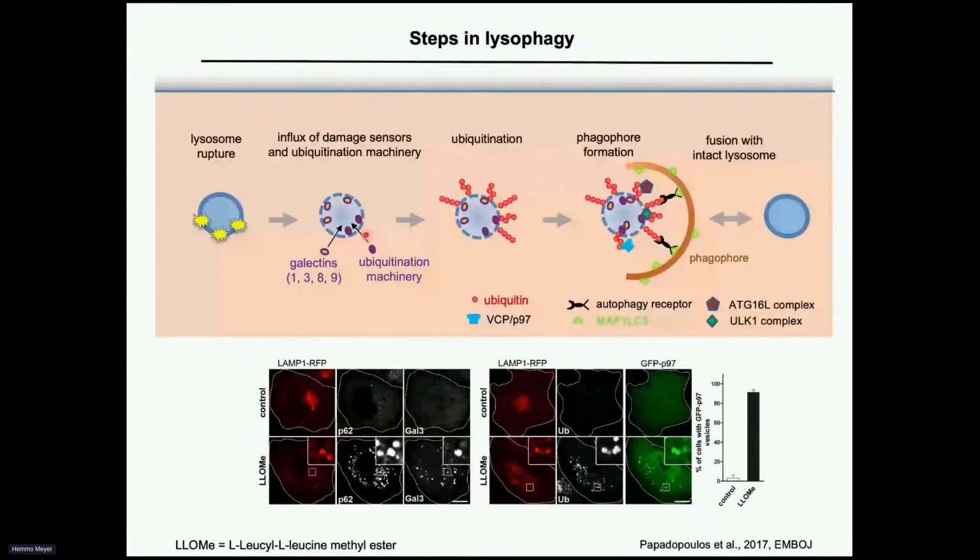This is also a great reporter for damaged lysosomes, because galectins can only be found in the lumen of lysosomes when they are damaged. So we damage cells with a drug called LLOMe, and when we treat these cells, we find a large amount of lysosomes that are galectin positive, right? The next step in the pathway is the ubiquitination that is also apparently triggered by the galectins, and that leads to extensive ubiquitination of the damaged lysosomes. You see that here. This is an untreated cell, and this is a treated cell. So you find ubiquitin on these lysosomes.